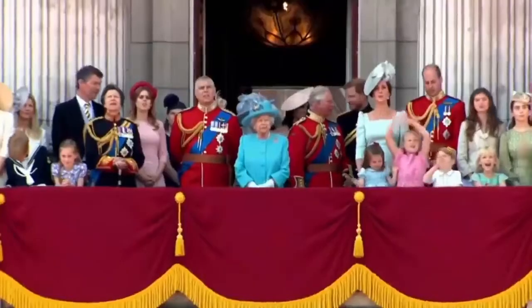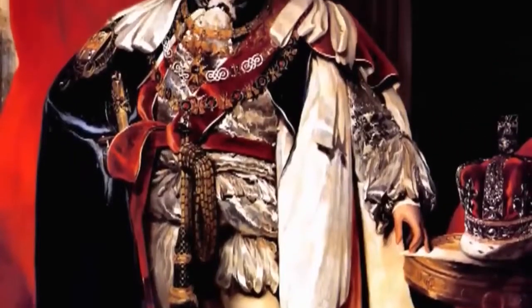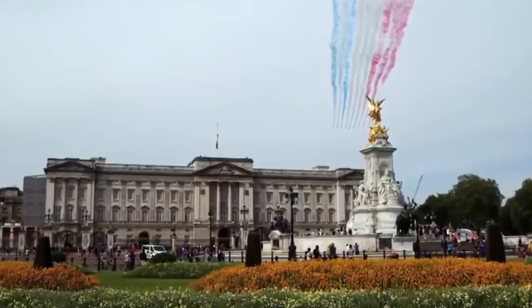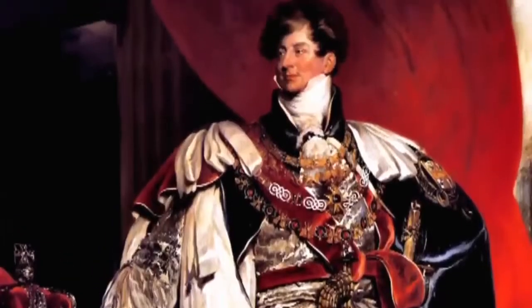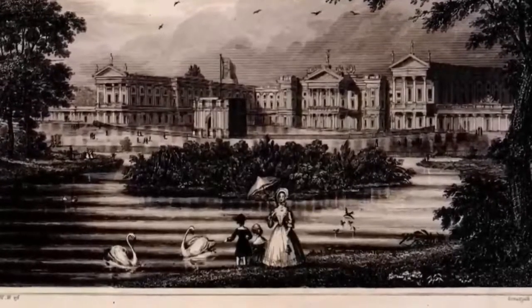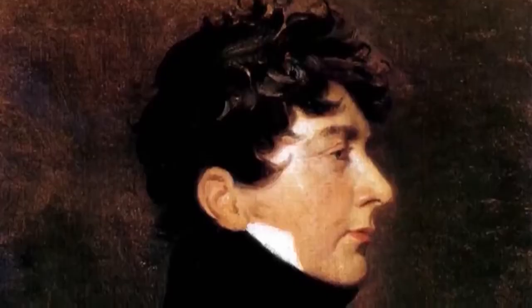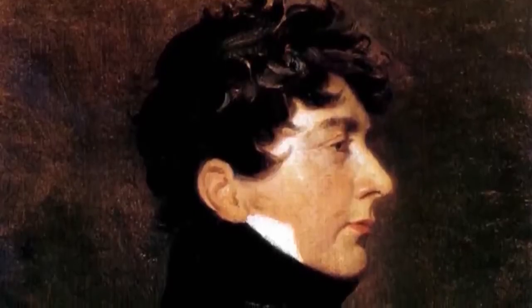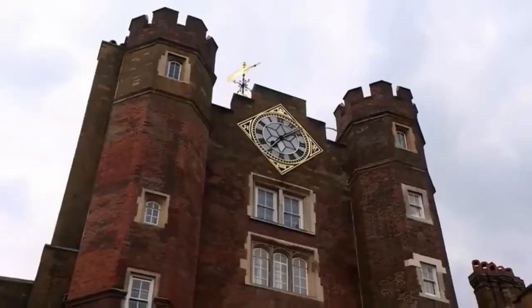Buckingham Palace was the brainchild of one man, King George IV. George IV was a very self-indulgent king. He loved the pomp and pageantry, and he wanted a palace that was fit for a monarchy that had growing world significance. When George IV came to the throne in 1820, Royal HQ was St. James's Palace. In his eyes, it was old-fashioned and cramped.